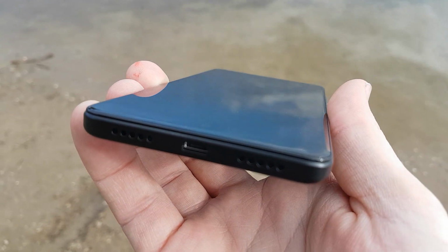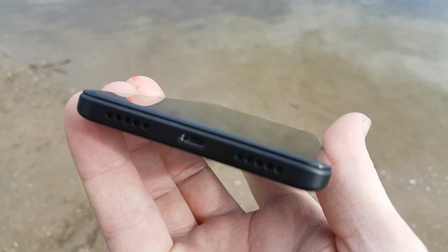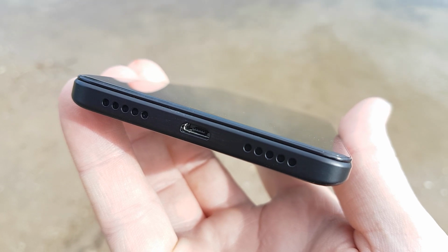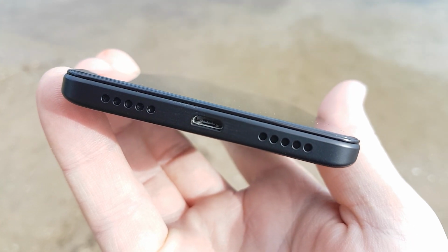On the bottom we have one speaker. While it looks like you have two, the one on the left is cut out to make it symmetrical, and this does help with the overall look. Those little details are really helping to make this device look good.